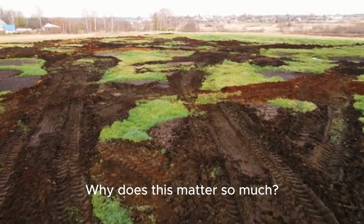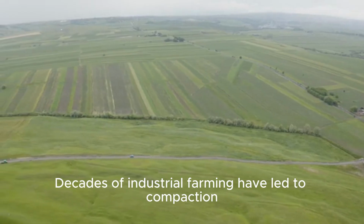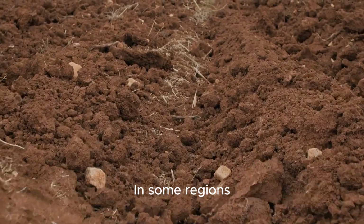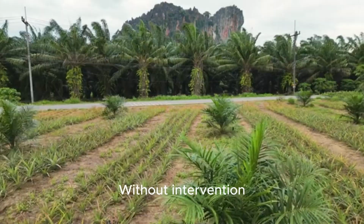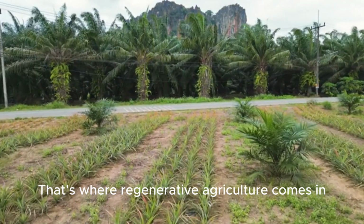Why does this matter so much? Because Germany is facing serious soil challenges. Decades of industrial farming have led to compaction, erosion, nutrient loss, and declining fertility. In some regions, topsoil is disappearing at an alarming rate. Without intervention, food security and climate goals are at risk. That's where regenerative agriculture comes in.